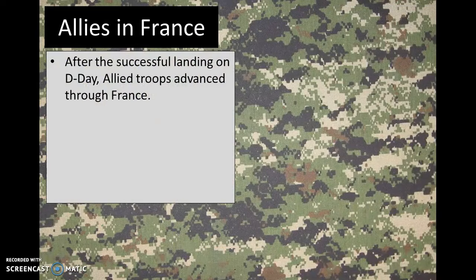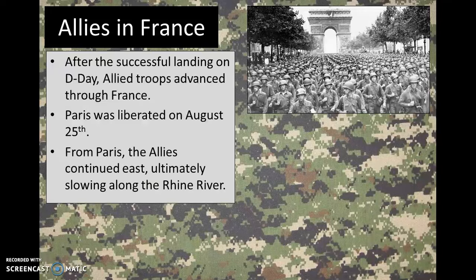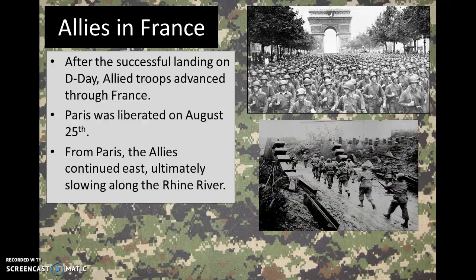Now, after the successful landing on D-Day, the Allied troops' first goal was to advance through France, which they did. They were able to liberate Paris on August 25th, so about 2.5 months after first landing in Normandy. There is a picture of Allied troops marching into Paris. And then from Paris, the Allies would continue east, ultimately slowing along the Rhine River. The Rhine River was sort of the stopping point of the Allied advance at first. It was the site of a few major battles, and it was sort of the final step into eventually invading Germany and hopefully winning the war.